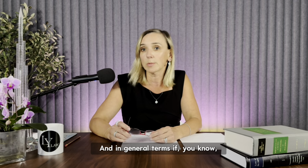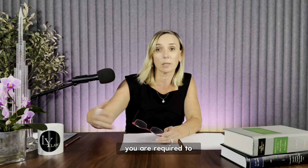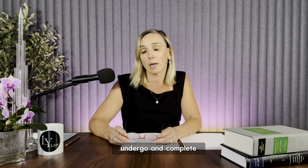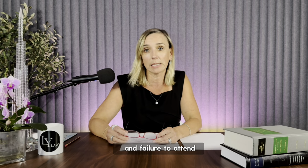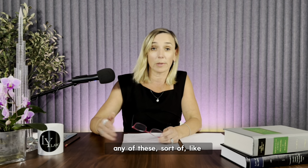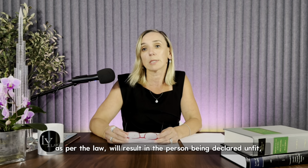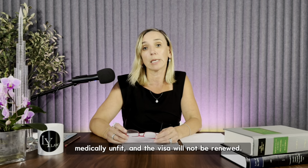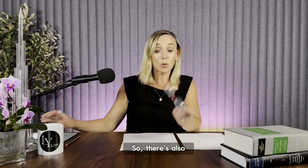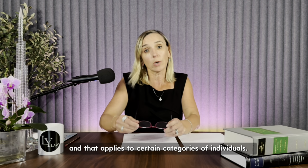And in general terms, if you are granted a visa of that type, you are required to undergo and complete that supervised treatment, and failure to attend any of, for example, 3 consecutive follow-up visits, as per the law, will result in the person being declared medically unfit, and the visa will not be renewed. So there are exemptions to TB, and that applies to certain categories of individuals.